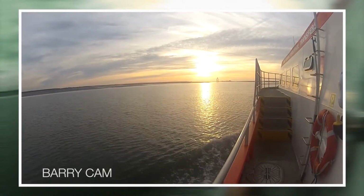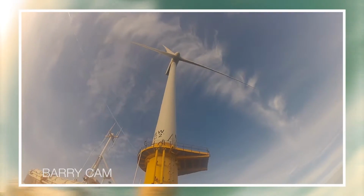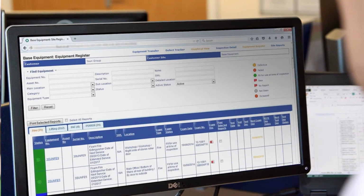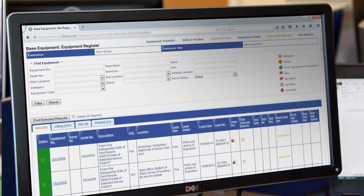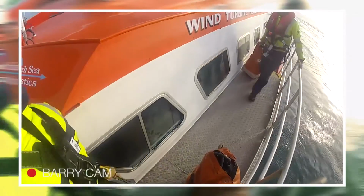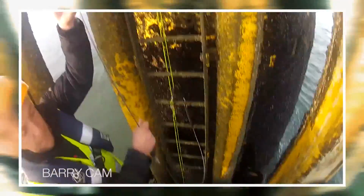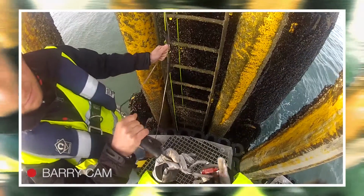It tracks all the equipment, so when the guys are going out to the turbine on a day-to-day basis, they use our system to track and check that everything's safe to use. And again, our system will throw out alerts to say that things are out of date, they're running out of date, or they are actually defective.